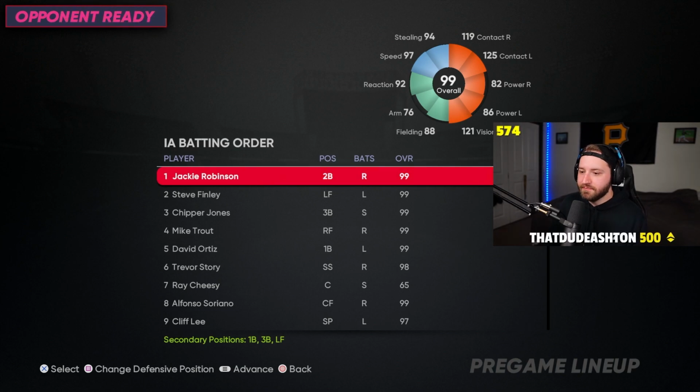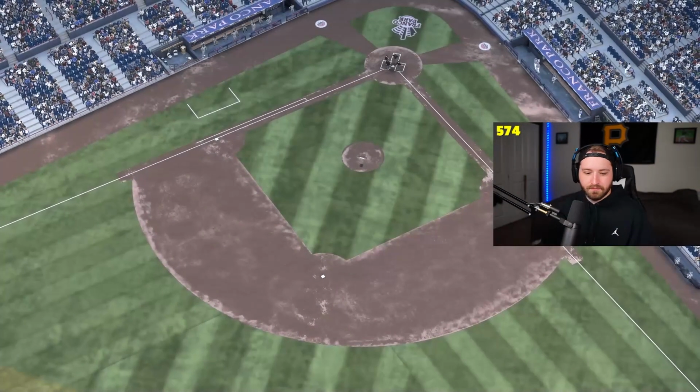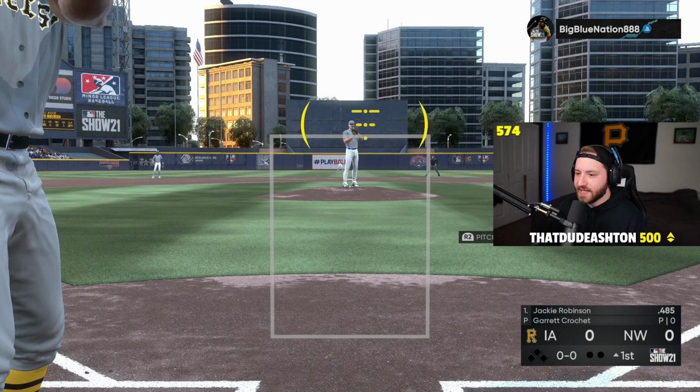All right, we have our Cliff Lee debut. Let's see if we go crazy with him, man. He's got Crochet going. Okay, let's go. All right. Jackie Robinson against Garrett Crochet.